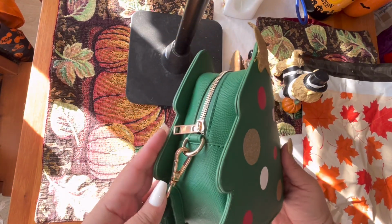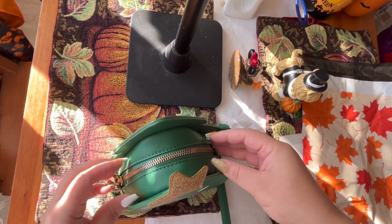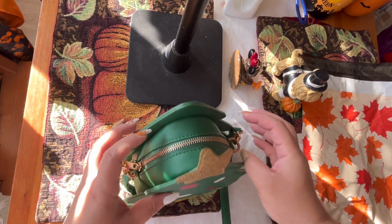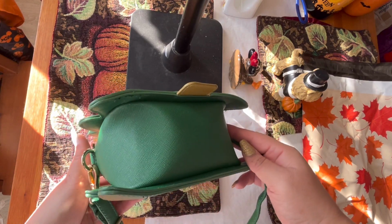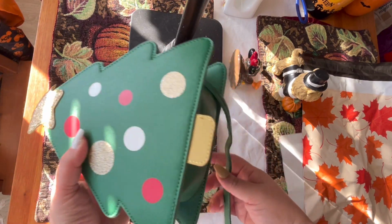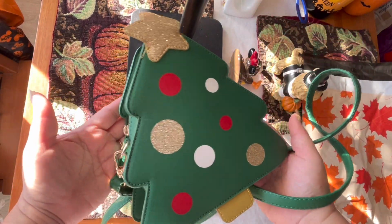Friends, right here I have this Christmas tree purse. I bought it last year, but it is just too small for me. I can't really fit a lot in there, so I decided to sell it. It's like brand new, as you can see. So we're gonna package it up right now. It's sold on Facebook and we're gonna ship it out.